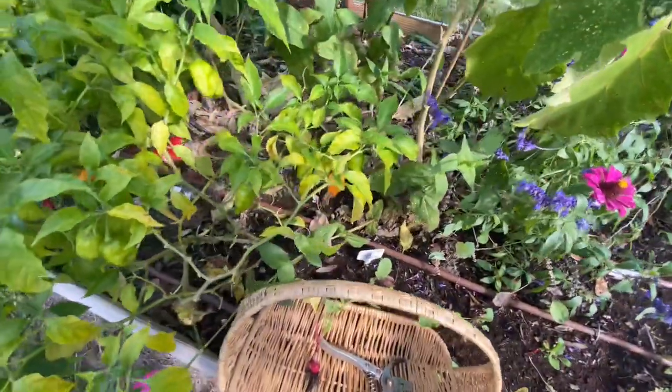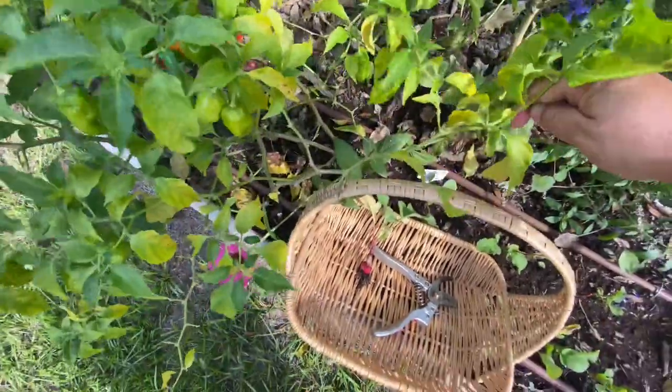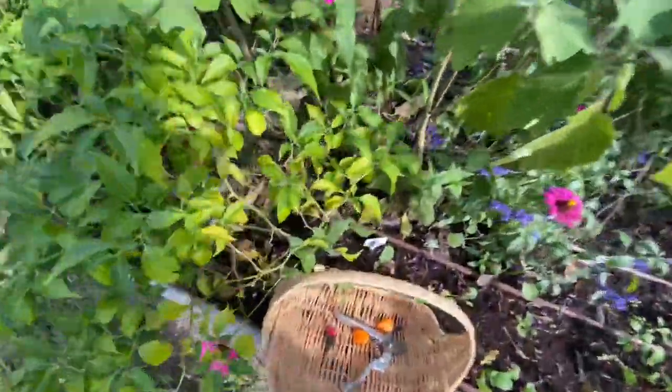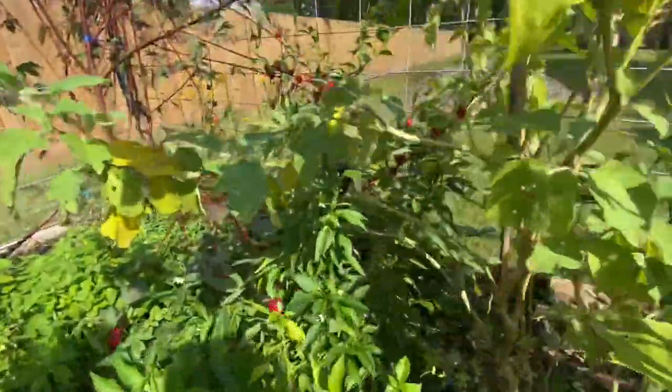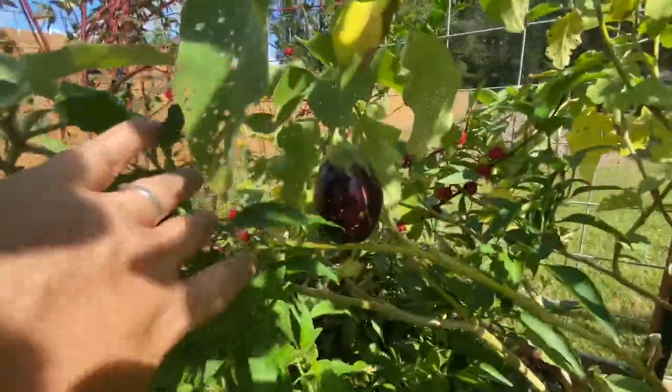Looks like habaneros are still putting them out. Mind you, a week from today, it will be November. Still got peppers. And I've got eggplant. So I will pick those. Got like two of those. See that in there.